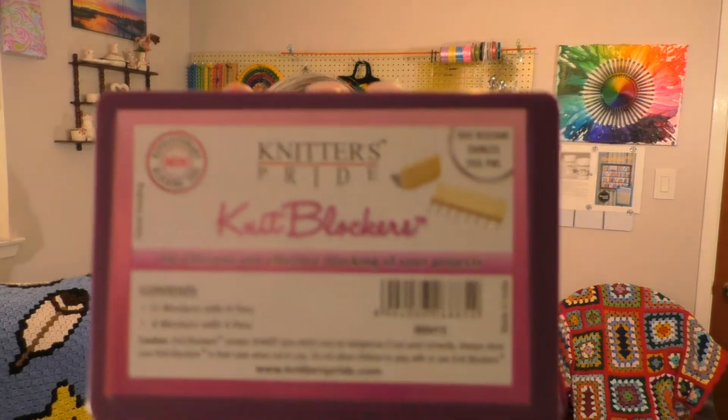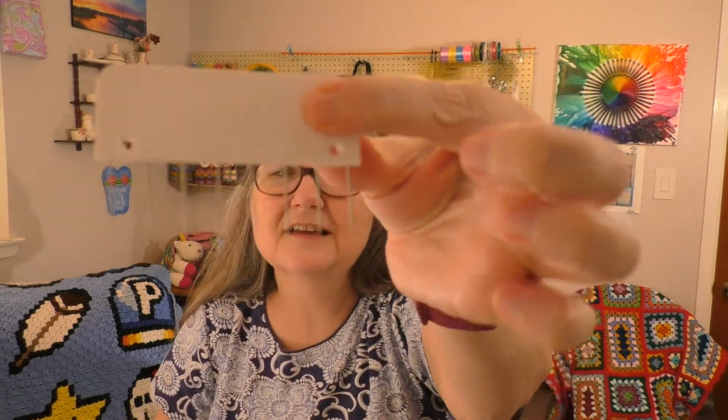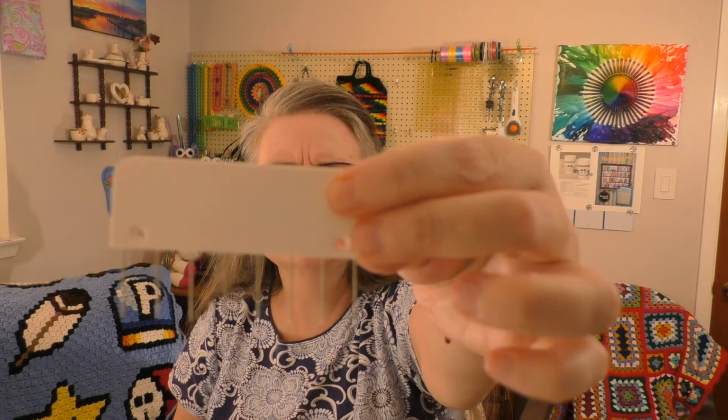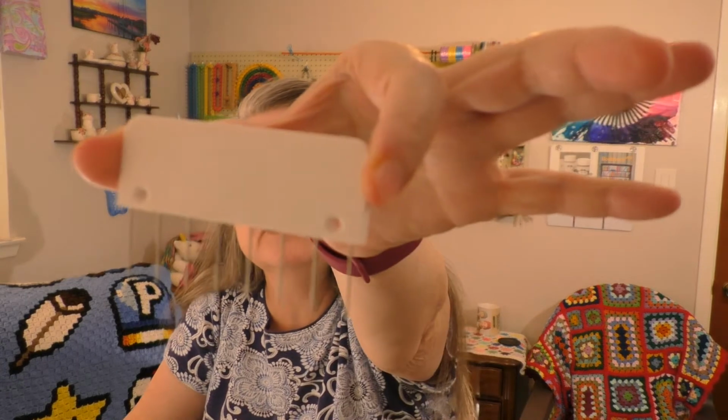And another purchase that I made, I ordered off of Amazon, and it is some knit blockers made by Knitter's Pride. Right there. And it is a set of these things that have these pins stuck in them, see? And they have this size, which is about 3 inches maybe? And then they have the smaller ones, like that. And there is a set of 12 of them that have the 8 pins, which is the longer piece. And then there is 8 of the little shorter ones with the 4 pins.